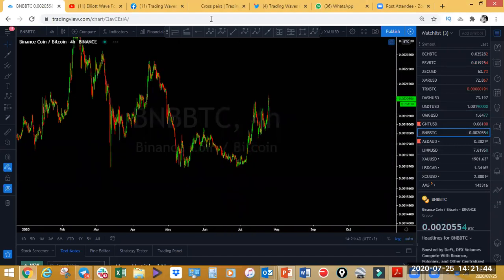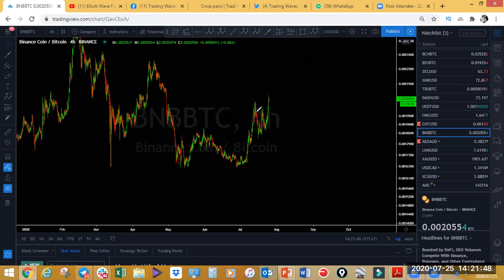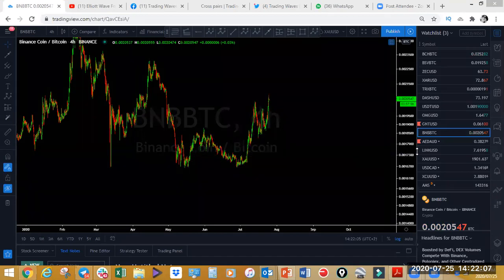And Binance, looking at Binance, it's going to be a continuation pattern to the upside. We could have looked at this one as an expanding flat, but there's no sign of reversal. That looks like this is going to be invalidated, and this is going to continue to the upside. Okay, so that means we possibly have this one as a 1, 2, going up here for a wave 3. That is Binance, continuation to the upside.